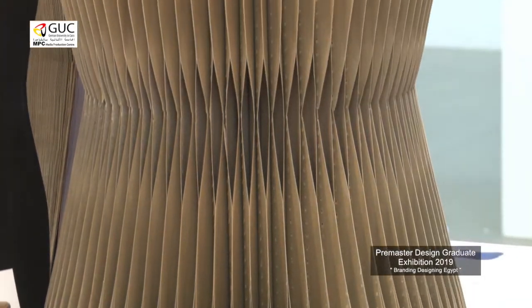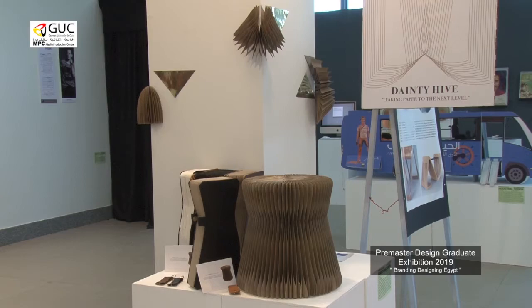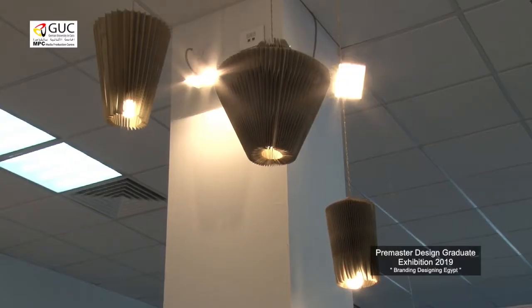The honeycomb has many advantages: it is cheaper in price and it can withstand very high weight, for instance, 700 kilos. It is environmentally friendly.